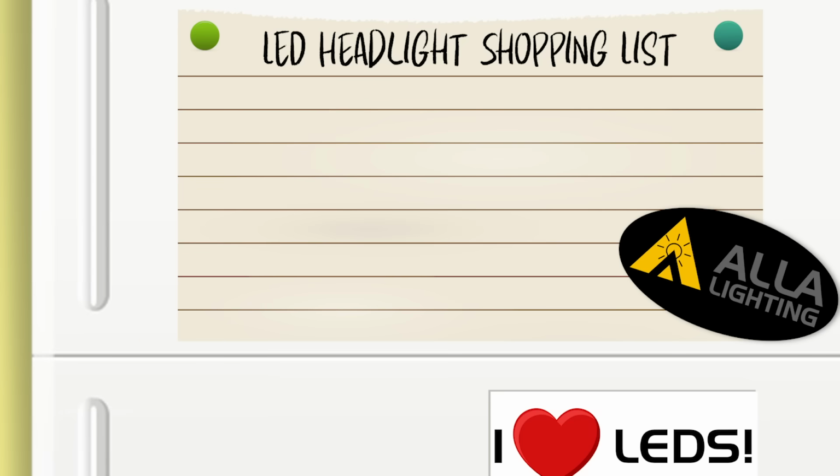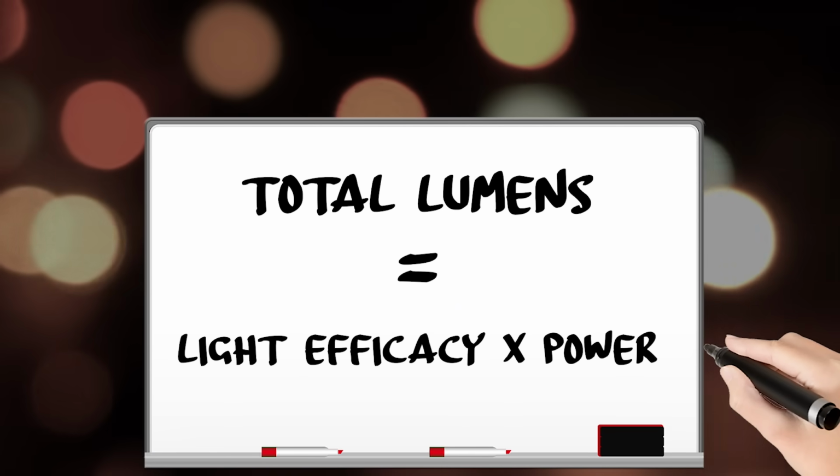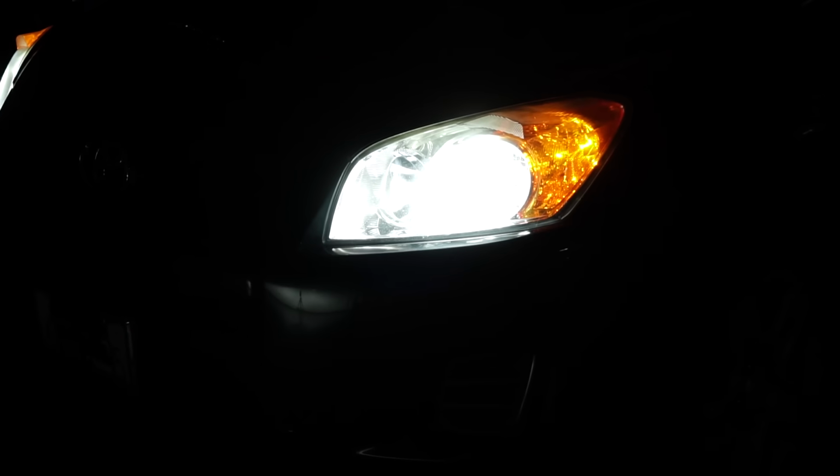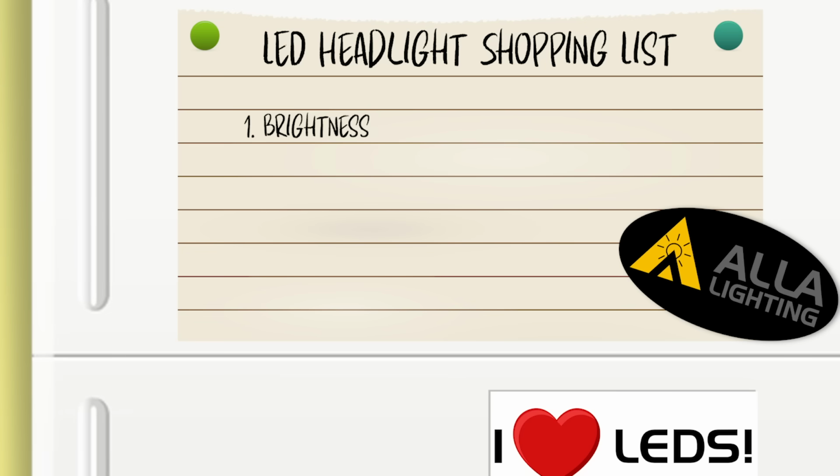With over 99 million different options for LED headlights, knowing what to look for can be confusing and overwhelming. If you remember these 5 things when shopping for LED headlights, you can rest assured that you've made the best choice for you and your vehicle. 1. Know what brightness you're looking for. By using the formula for total lumens, light efficacy times watts, you can know exactly how bright your bulb could reach. But beware, the bulb with the highest total lumens might not be the best bulb because of our second thing to look for, beam pattern.